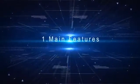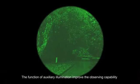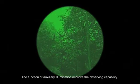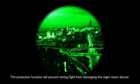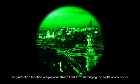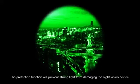1. Main features. 1. The function of auxiliary illumination improves the observing capability under extremely dark conditions. 2. The protection function will prevent strong light from damaging the night vision device.